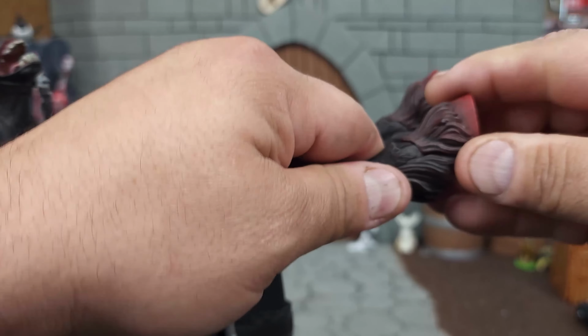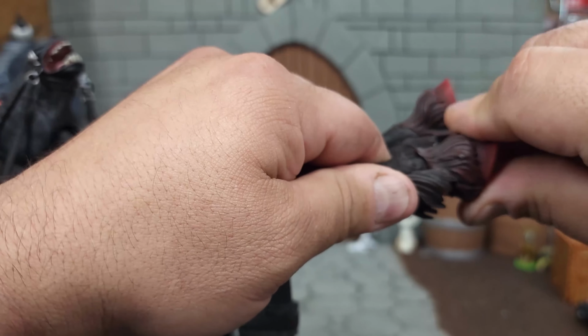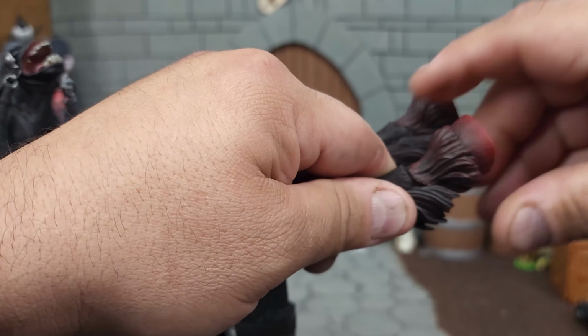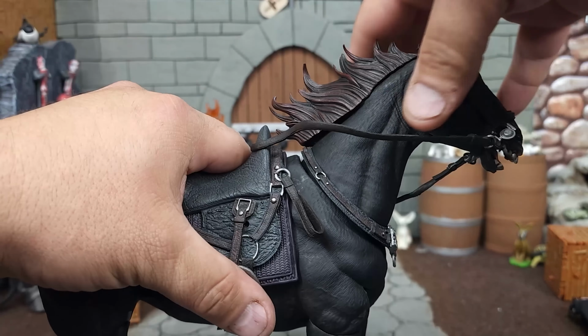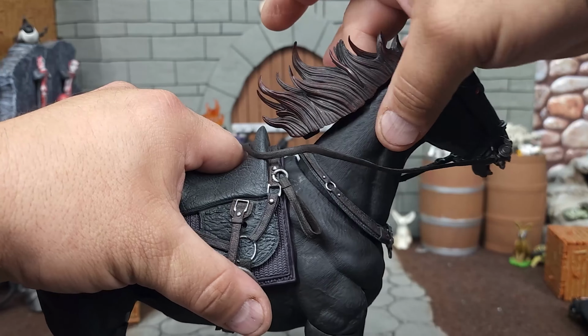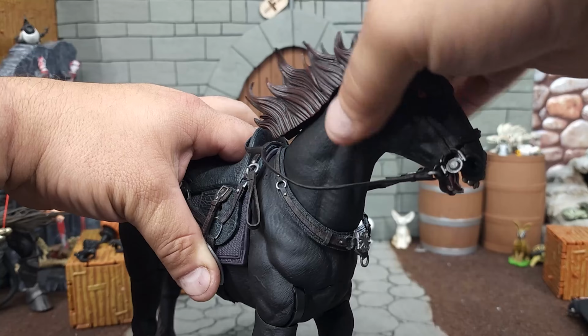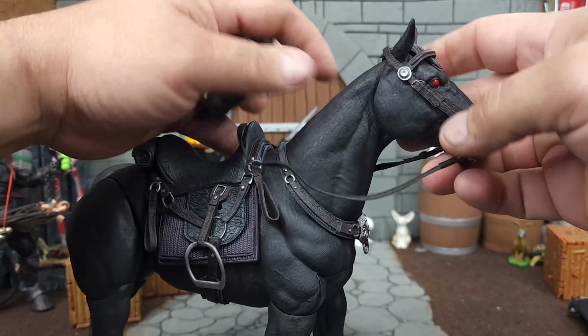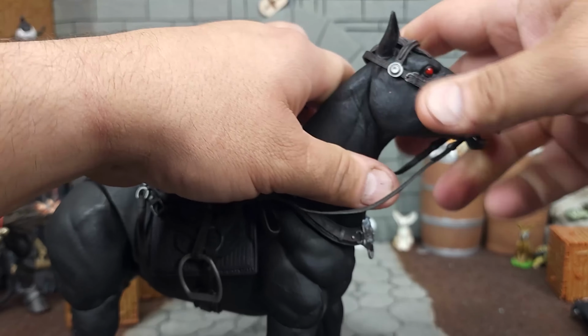Front hoof is similar to the back hoof, where it pins into the hoof area and limits rotation with the fetlock feathers. Here at the base of the neck, there is slight side-to-side rotation, not much. The mane is loose again, so we'll continue without that. I can only seem to get his head to move up that far.